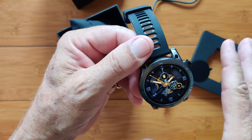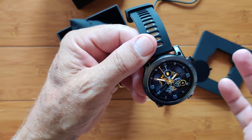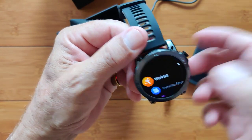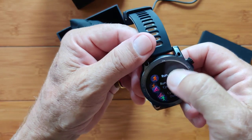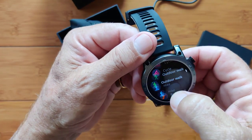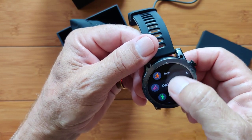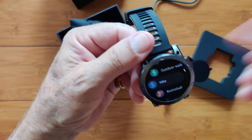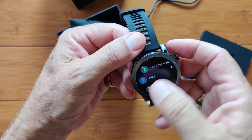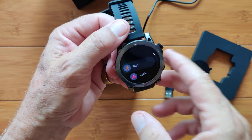Now, we're going to get into the apps themselves. Once again, you can press here or you can come down and use that home button. That'll take you here. It starts out with workout, and here's where you can choose what you'd like to do. And once again, we have GPS in this watch, so you can do running, cycling, or outdoor walking, possibly hiking, and get a track being recorded by the watch, which will transfer over to the app of your actual exercise.